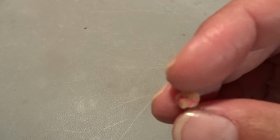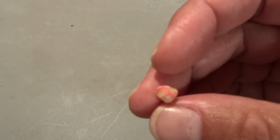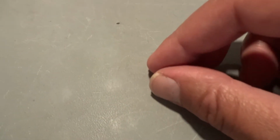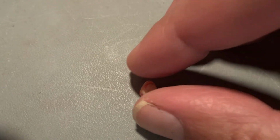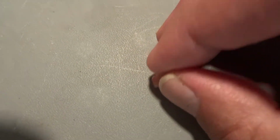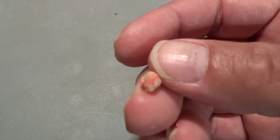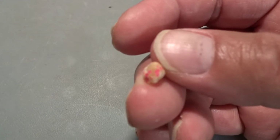Let me show you an angle where, yeah, there it is. You can see the pink. There we go, you can kind of see the pink right there. There are no other little pieces of pink nearby, so I thought I might have found something special.